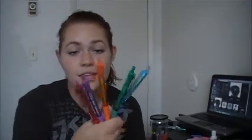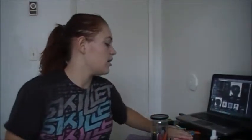And then something else you're going to need is pens. It's fun for any other purpose to have multicolored pens. I got these. There's more of them, they're just scattered. I think there were 8 of them at Big Lots for $3. That's a steal.